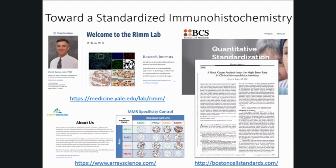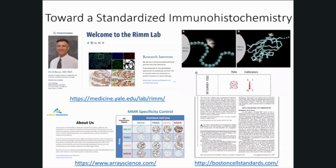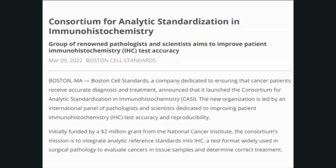And I would highly recommend this review article published a number of years ago, a root cause analysis into the high error rate in clinical immunohistochemistry. And here's a schematic of his microbeads. Steve has gotten funding. I didn't mention it, but I said that immunohistochemistry is science and science is highly funded, but that ironically the science of immunohistochemistry is hardly funded at all.